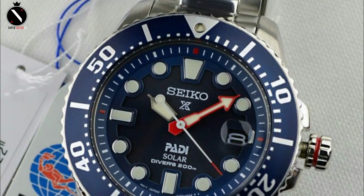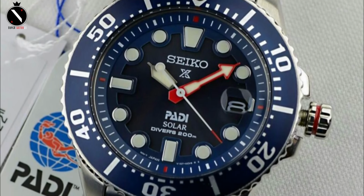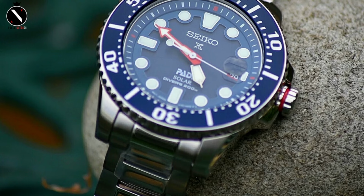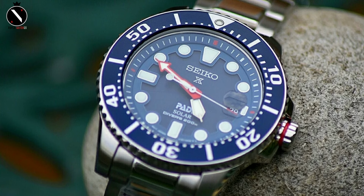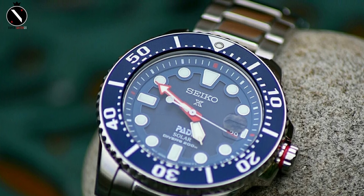Each unique Seiko PADI displays the red and blue PADI colors and emblem. The Seiko Samurai and Tuna are among the numerous options available in the PADI collection, but the Seiko SNE 549 is my personal favorite. With this solar-powered timepiece that strikes the perfect mix between blue and red highlights, you may experience the benefits of a fun watch born of niche cooperation regardless of your profession.